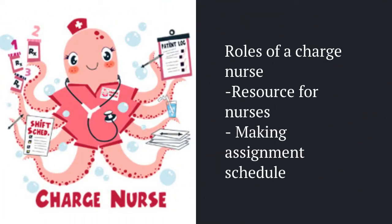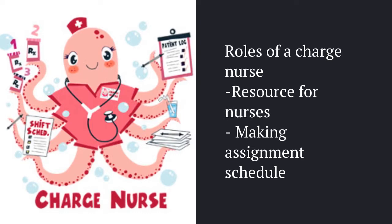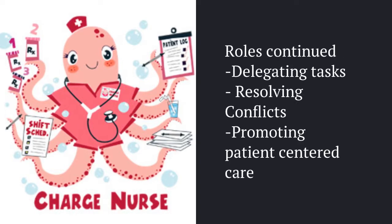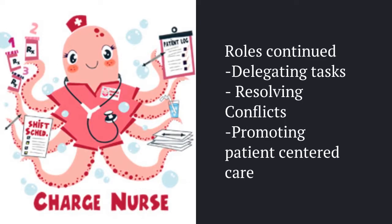We'll begin by looking at the responsibilities of the charge nurse. One is making assignments. The charge nurse is responsible for making sure that he or she aligns the skills and abilities of different nurses with different patients. That's making the appropriate assignment. And also he or she serves as a resource for other nurses. By serving as a resource, the charge nurse ensures that he or she provides the skills or the assistance to the nurses who may need help on the floor.